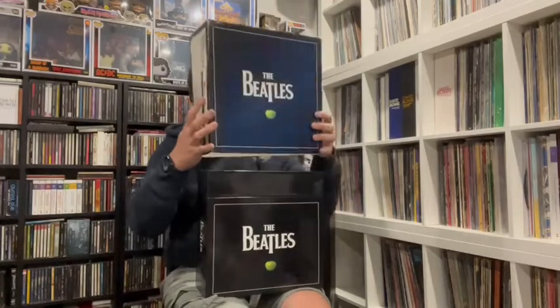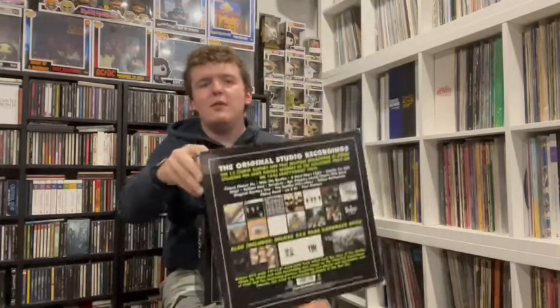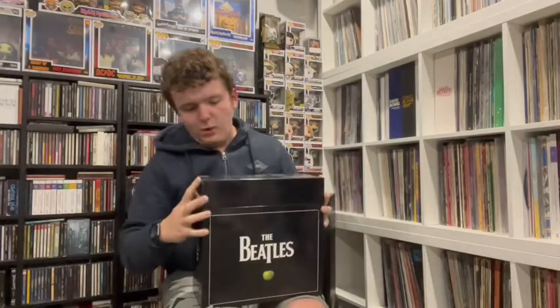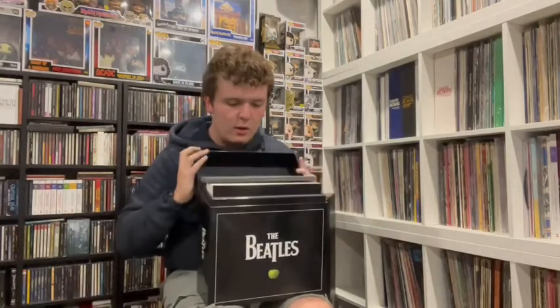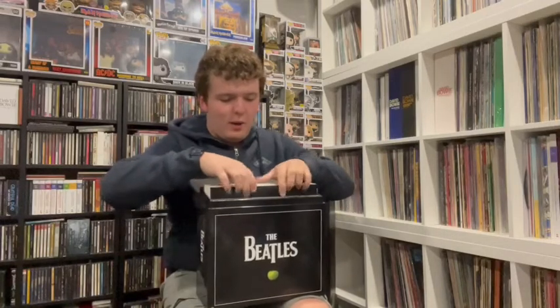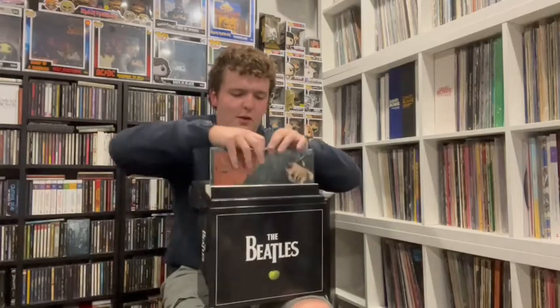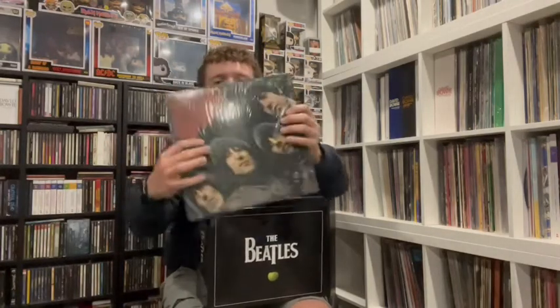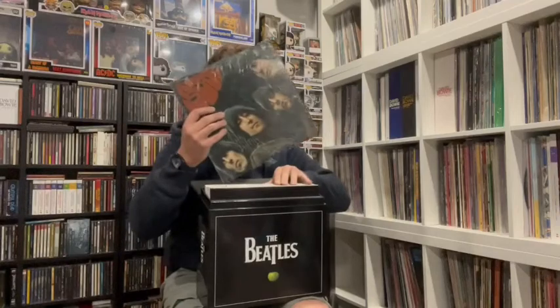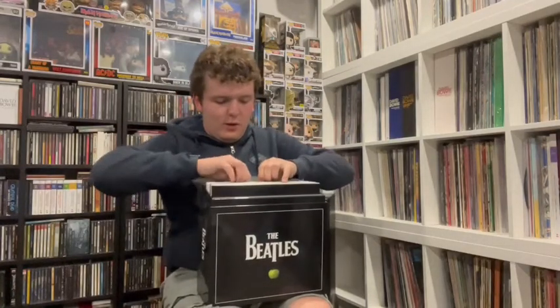Pretty cool. It's pretty much the same as the CD, what's all in there, but I've had this for a long time, and I'm really glad I own it. All the records actually still have the wrapping on them for the most part, except for Past Masters, but this stuff, like Rubber Soul, still has the cellophane on it. This has every release, and it's got this really cool book in it too.